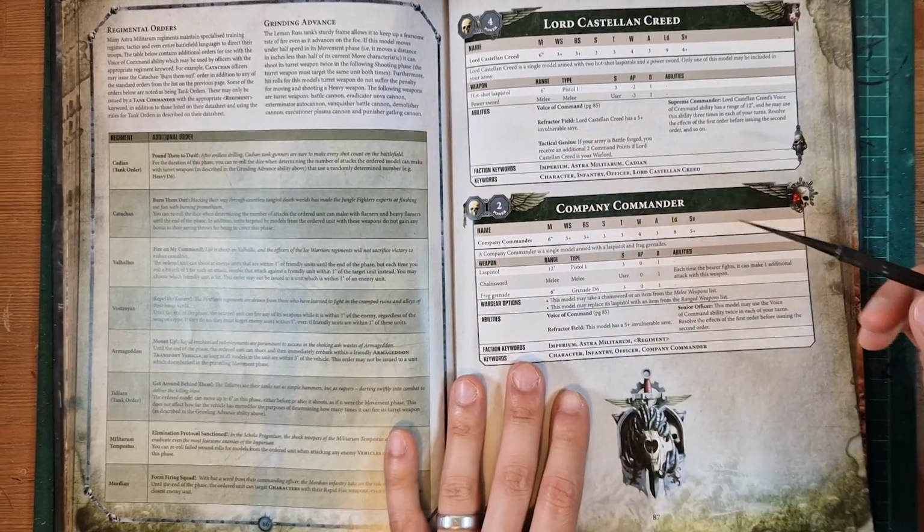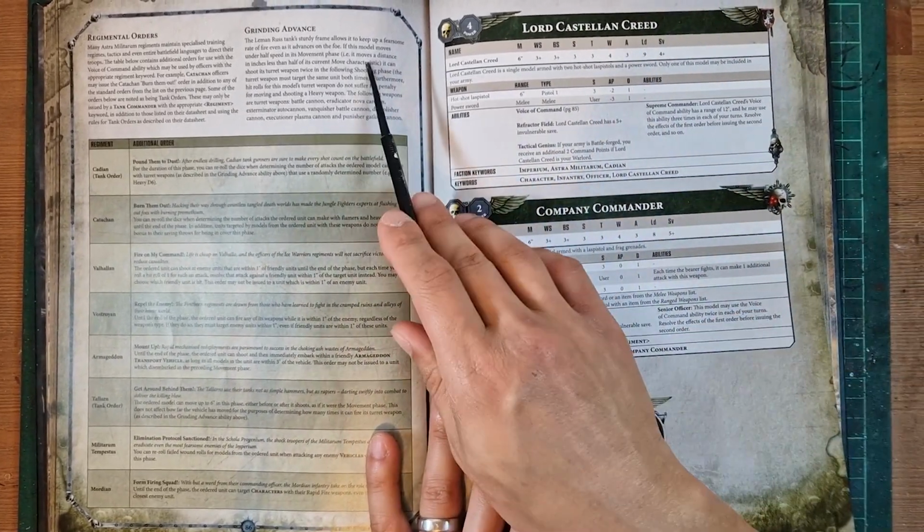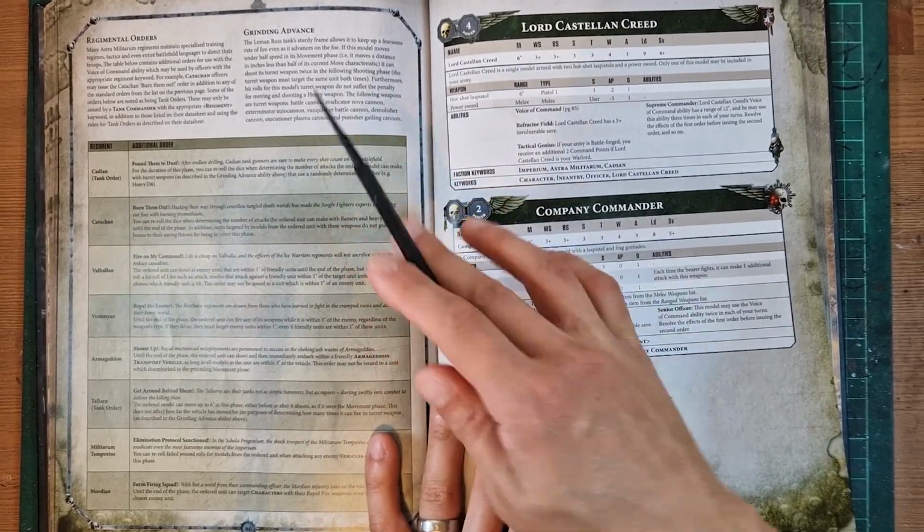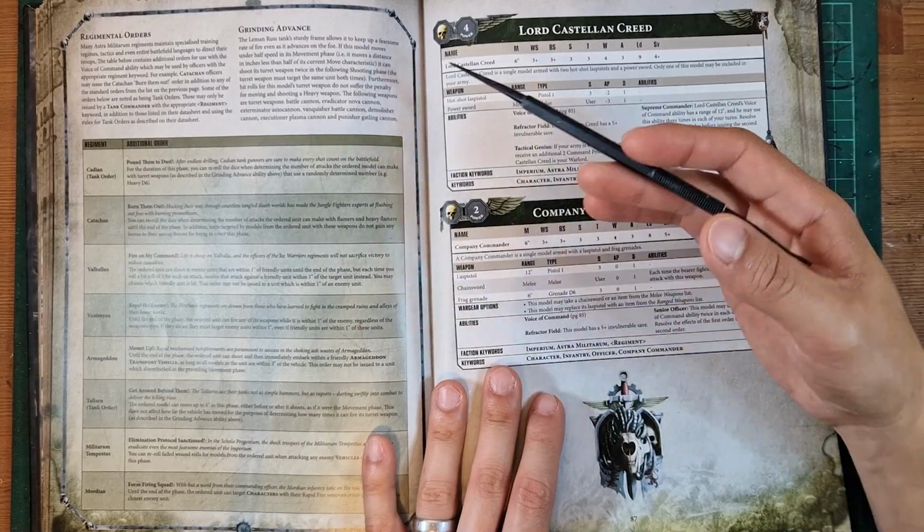So if you moved under half, you could shoot the main cannon twice. So you go from Heavy D6 to Heavy 2D6. That's right, Grinding Advance. So it was a real trade-off: if you did your full movement, you could only shoot a little bit. If you moved under half, you'd get loads of shots out.